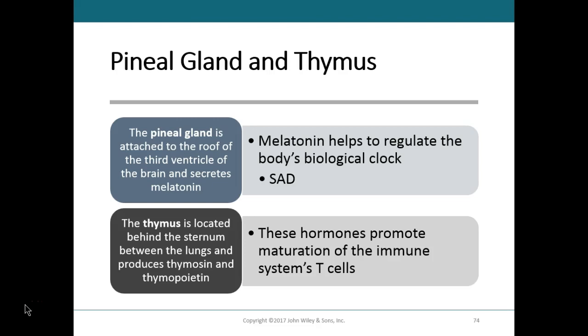Small doses of melatonin in little tablet form can be given, and that helps some people to sleep well and to reset their circadian rhythm. And of course, this is very useful to people that work night shifts, or if they work swing shifts and they alternate between daytime and nighttime work. These low doses of melatonin can basically just help to reset their clock.